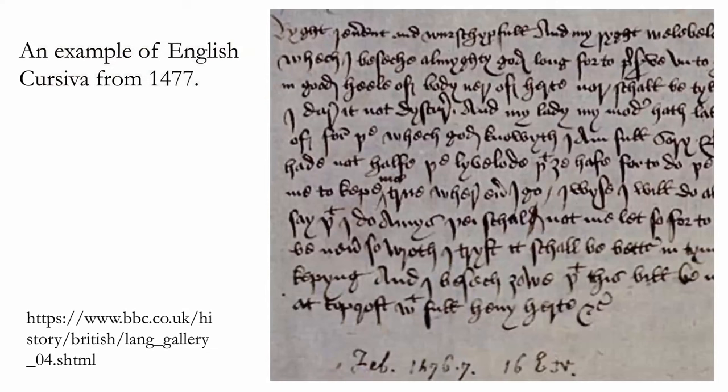So here's actually English cursive from the 1400s. This is where you're getting into this kind of cursive language, into this particular script here. And because it's written in English and perhaps scattered with terms in Latin or some very archaic terms that you wouldn't even know the meaning of, this is a good example of what the language would look like in records that you're likely to find if you keep going back in time.